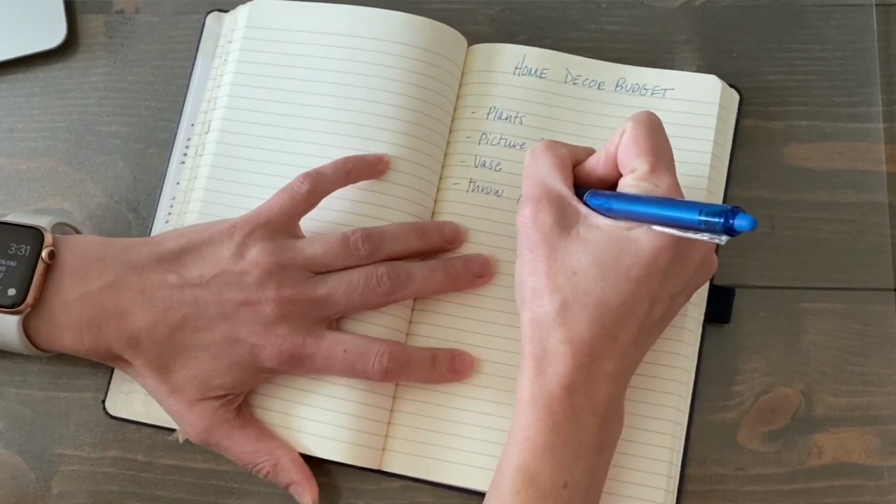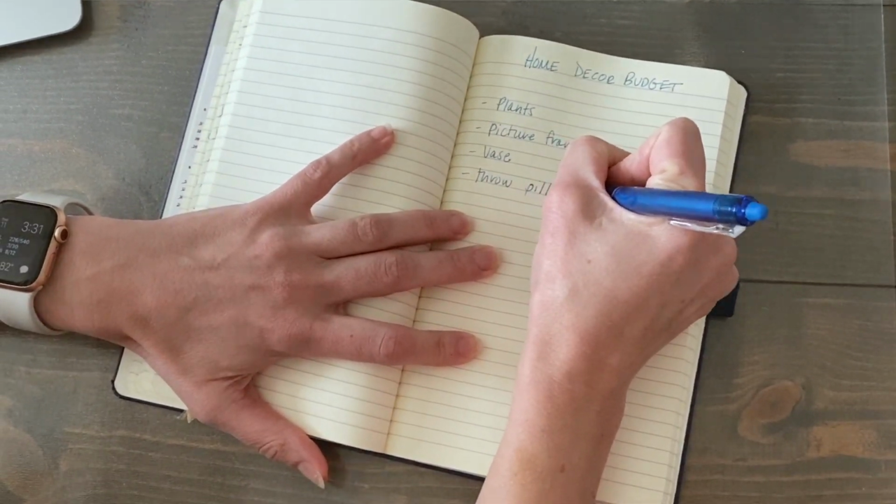If you're able to go by yourself, or if you're able to go without kids, that's great. Take some time, come up with a plan, make a detailed list, make a budget on what you're willing to spend on each item, or at least what you're willing to spend as a whole. Take your list with you to the store and stick to the plan.